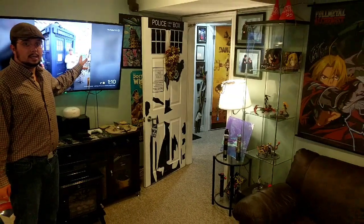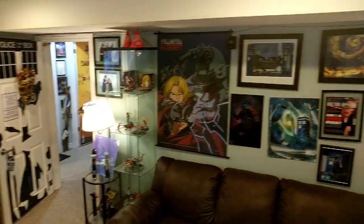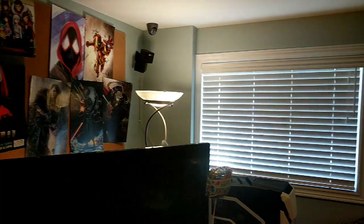This TV here is actually going in the bedroom. The Android DVD player and PS4 are all going in the bedroom. And then this whole area is new to you because I've upgraded it since you last saw it.